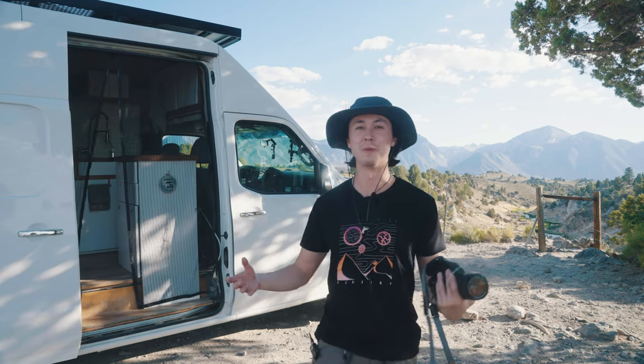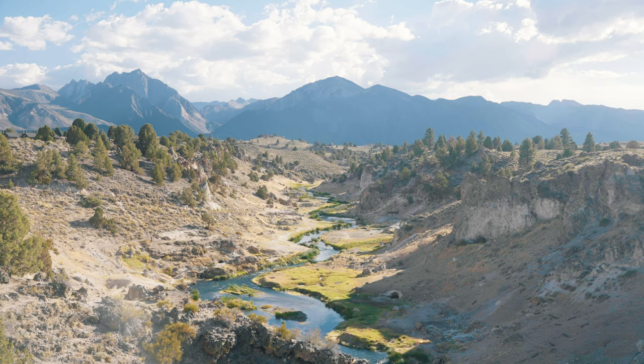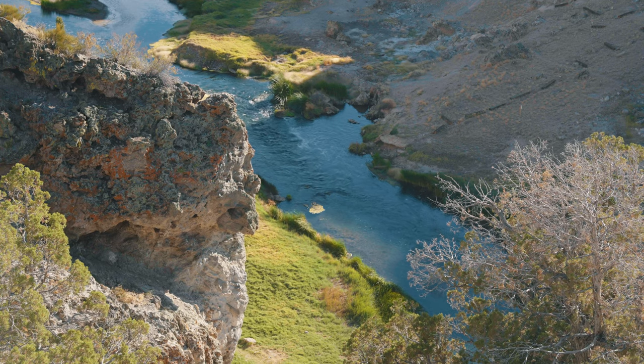Nice, fresh aroma of rotten eggs. Yep, that's right. We're here in Mammoth at a spot called Hot Creek. If you've ever been on Instagram, if you've ever had a phone, if you have eyes, if you like photography, you've probably seen photos of this place.